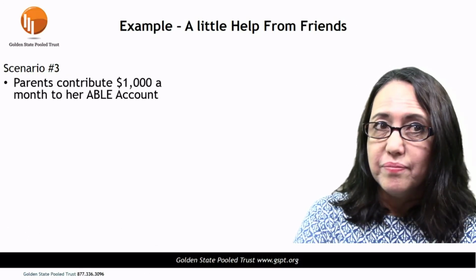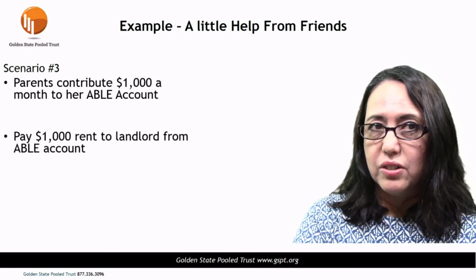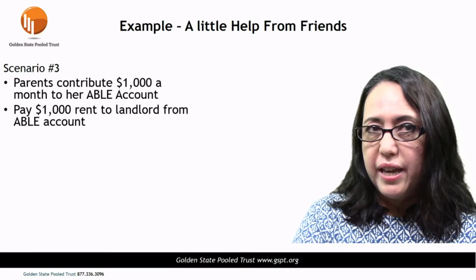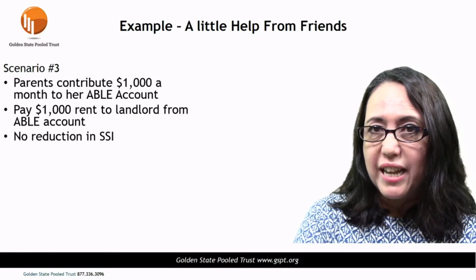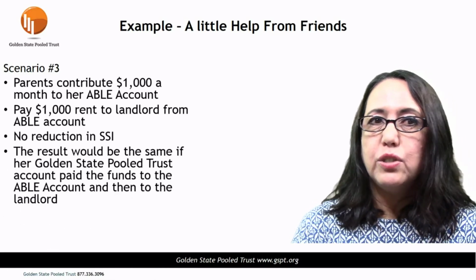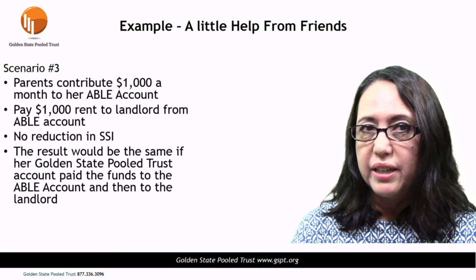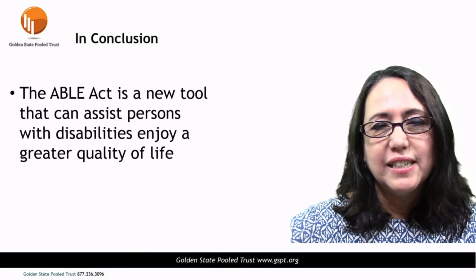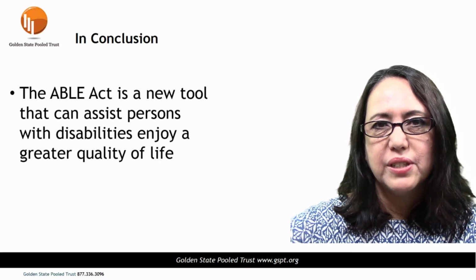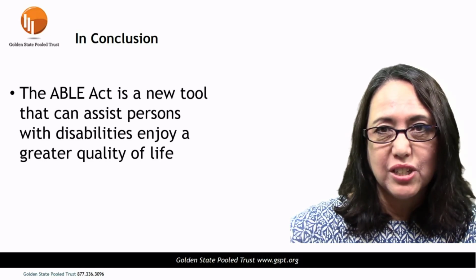Scenario 3. Parents contribute $1,000 a month to her ABLE account. Out of the ABLE account, you pay the landlord $1,000, and there's no reduction in SSI. This would be the same if her Golden State Pooled Trust paid the funds directly to an ABLE account and then to the landlord. In conclusion, the ABLE account is a great new tool for persons with disabilities to enjoy greater quality of life. We hope you found this information valuable.